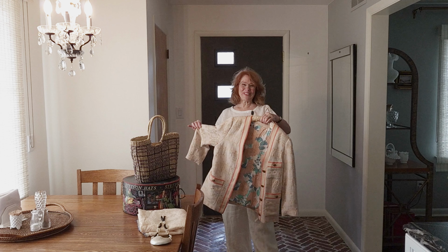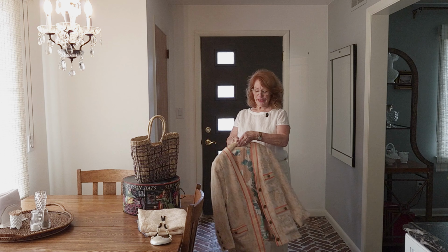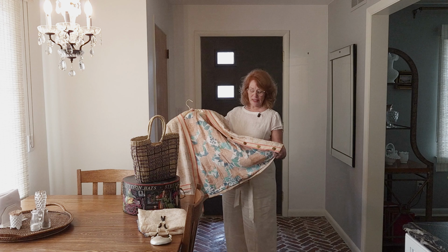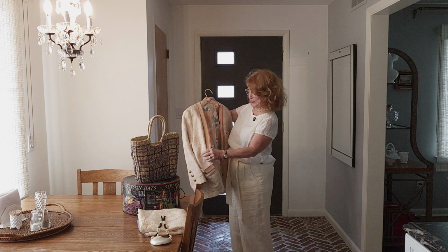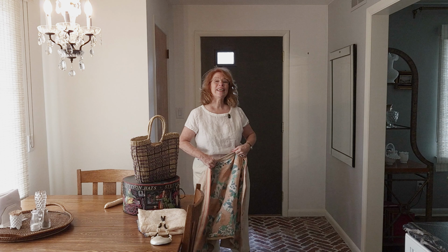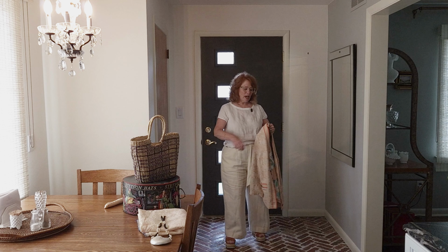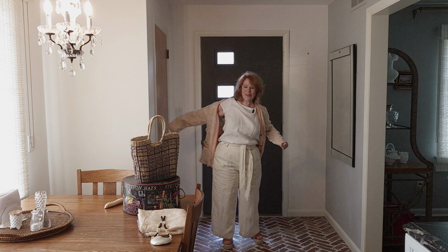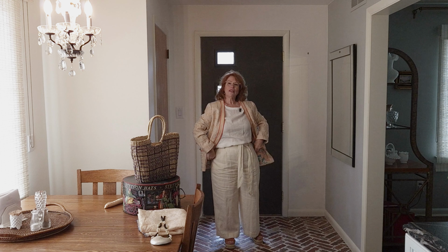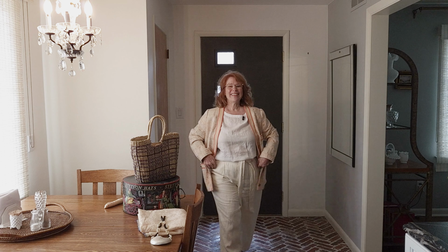How about this beautiful jacket? So this is a Vogue pattern that I made several years ago. It is made out of a linen and silk blend. And I absolutely love it, and I absolutely can put it on. This is just a simple 100% linen top. So if it's a little bit cooler and you want something just a little bit more fancy, here you go. I can put it on.